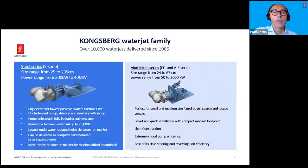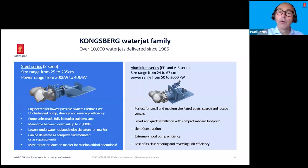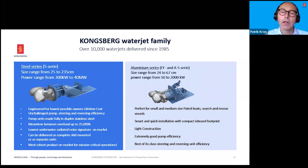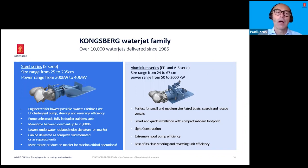For waterjet, we celebrate a 40-year anniversary this year. Kamewa waterjet is a wide range of waterjet products and sizes. This means that we can match any customer need. Kongsberg Maritime is unique as a supplier of marine propulsion equipment with its in-house capability to develop propulsors. This includes verified performance using combination of CFD and testing in cavitation tunnels.